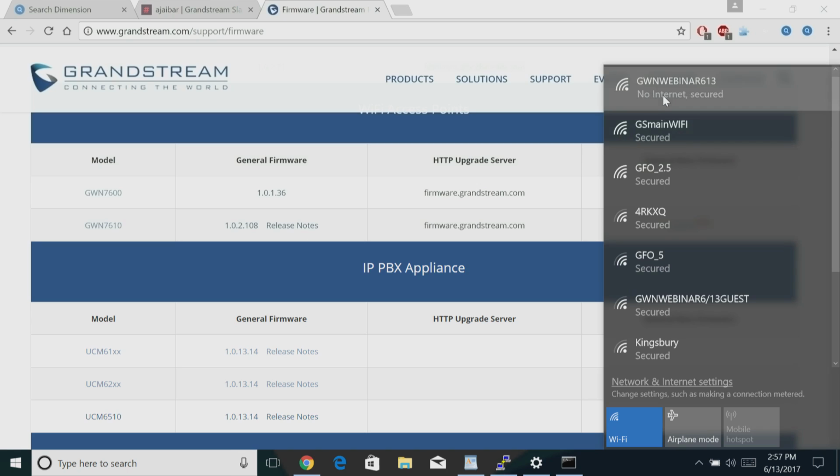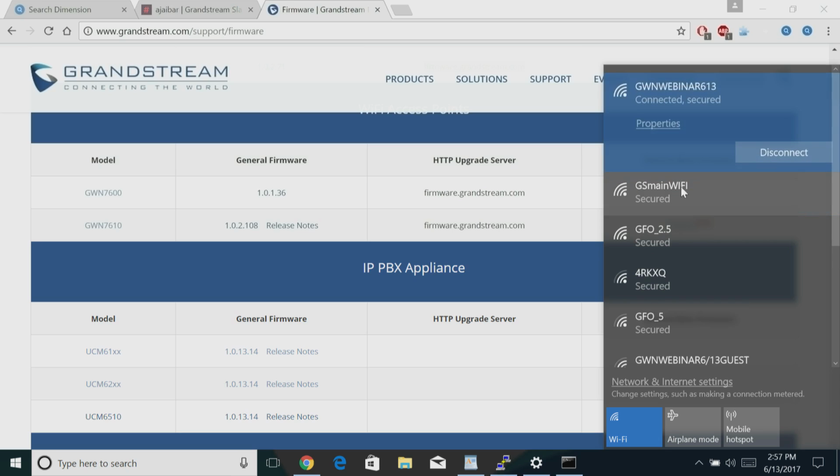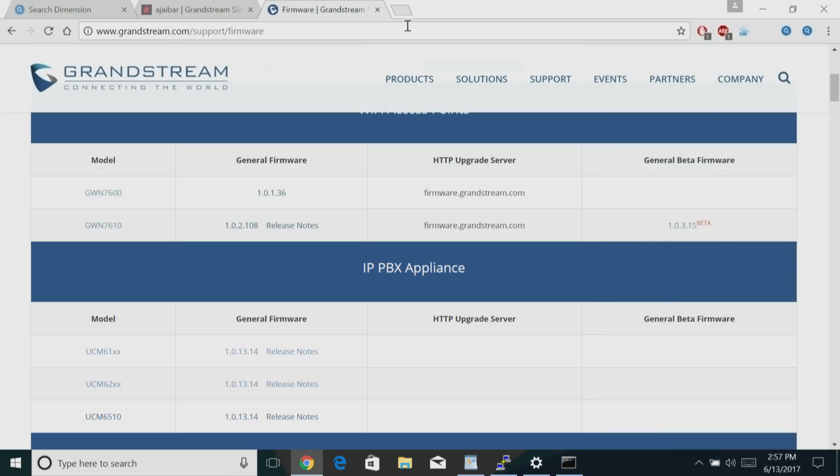That's all I remember. I should have uploaded my customized Splash page, but it's saying connected, secured. So if I uploaded my Splash file, then it would ask me to agree to the terms and conditions and whatever that page has, and then it will allow me to access the internet. But the problem is, I enabled it, but I have not uploaded that Splash page.